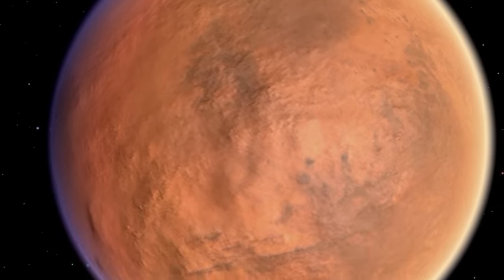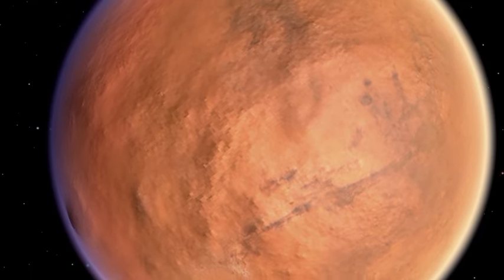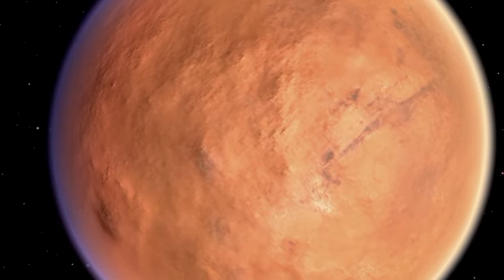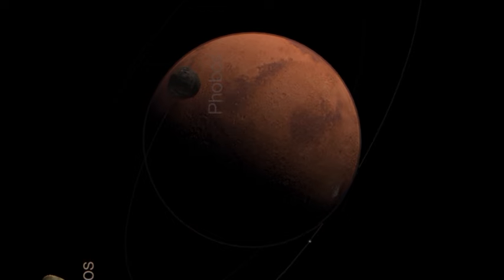A day on Mars, called a sol, lasts about 24.6 hours, similar to Earth's. A year on Mars, however, is almost twice as long, taking 687 Earth days to orbit the Sun.